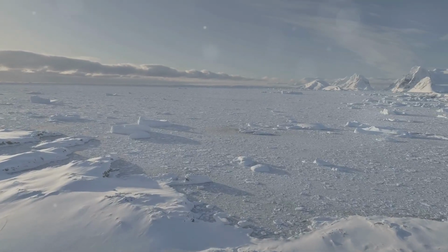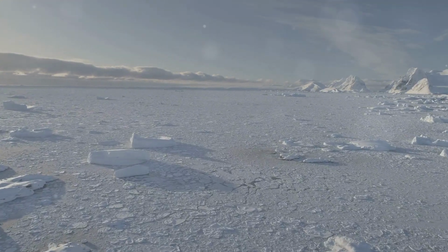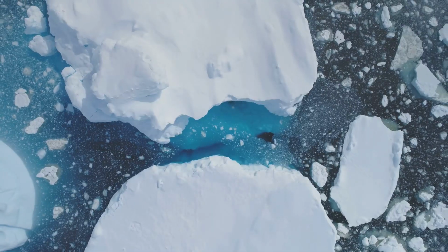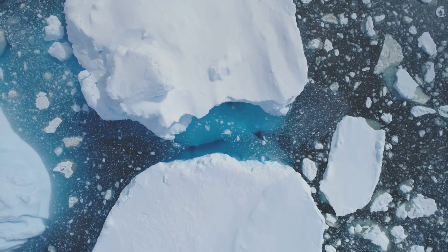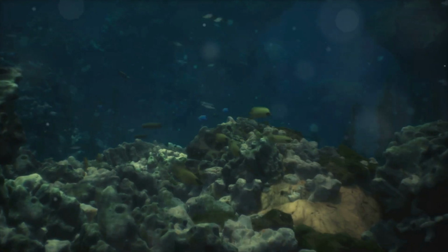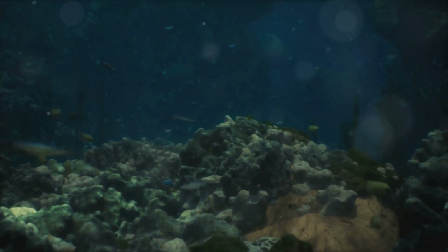The Southern Ocean surrounding Antarctica is one of the most pristine and least explored oceans on Earth. Its icy waters are home to a unique and diverse ecosystem, playing a crucial role in regulating the planet's climate and absorbing carbon dioxide from the atmosphere.